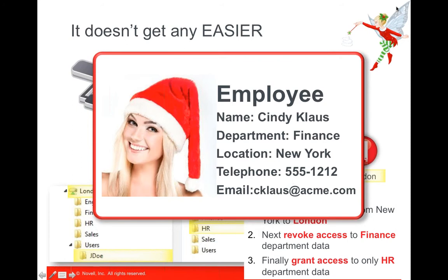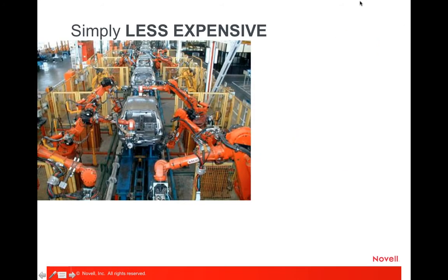Her rights are given for her to be within the HR department in London. And guess what? All of her files are moved from the finance department in New York automatically to the London location. So she's ready to go the day she gets off that plane and starts her new job.